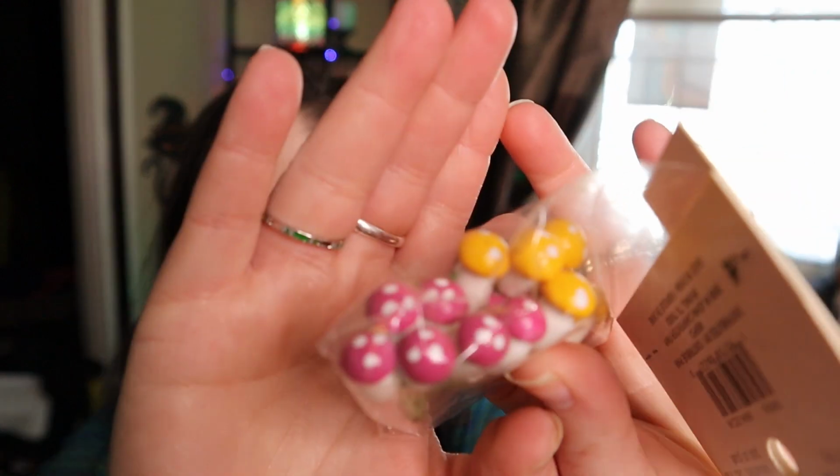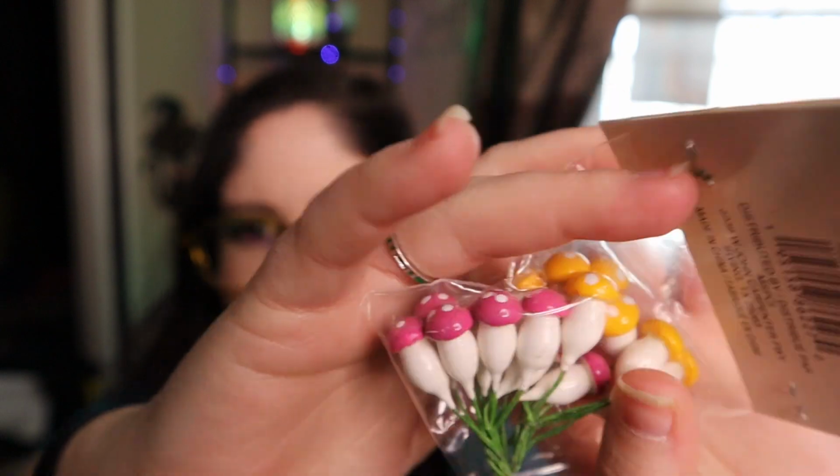And then they also had these little tiny pick decorations that you could put around it. They're these little mushrooms. Look at these. There's some yellow ones and some pink ones. And I thought I might try attaching them around this to make a little mushroom ring for the fairy. So I thought that would be really cute too.